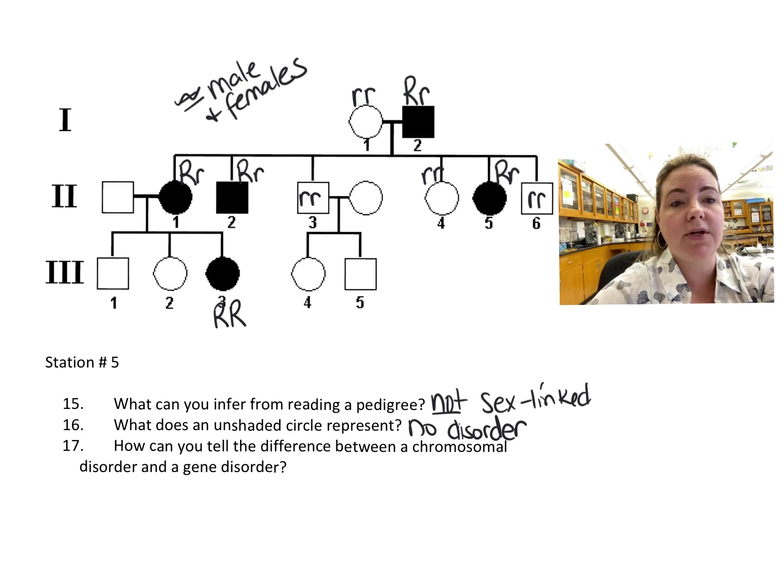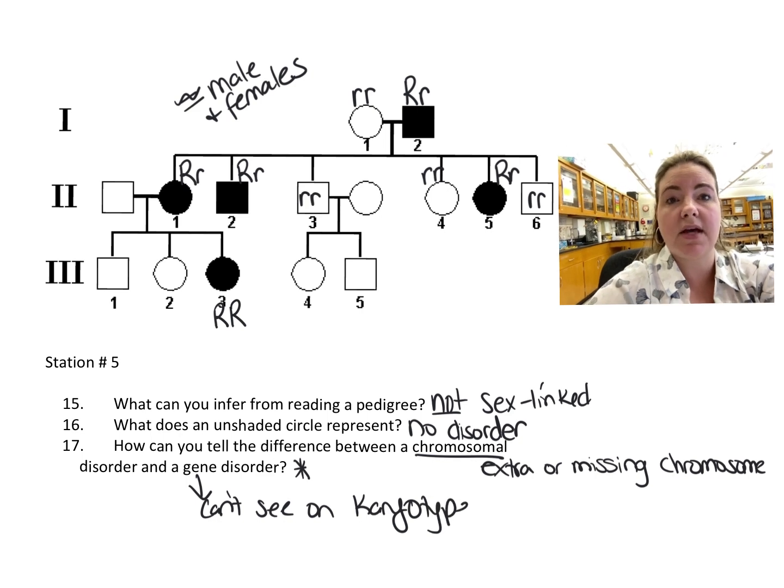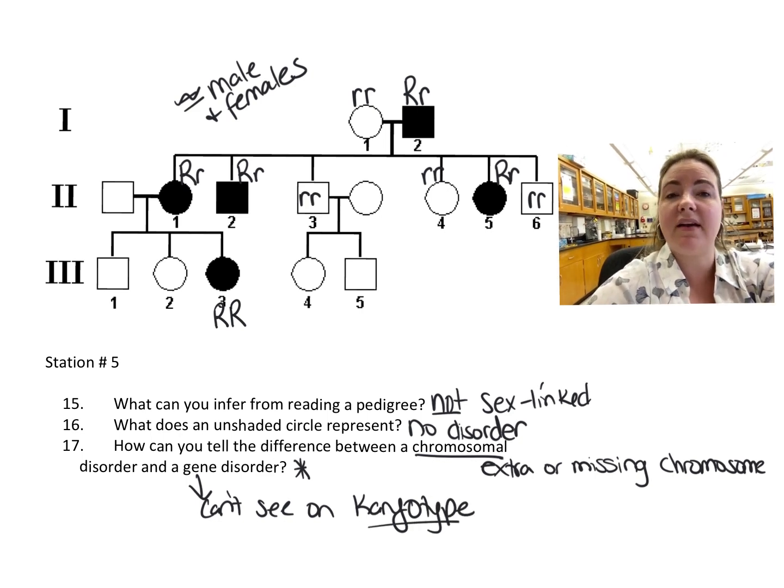Number 17, how can you tell the difference between a chromosomal disorder and a gene disorder? Well, chromosomal disorders usually cause really big problems, an extra chromosome or a missing chromosome. Gene disorders are smaller mistakes, where we actually have to look at individual chromosomes and see where the gene mistake might be. And one of the big differences there is the different types of disorders that we have and what kind of syndromes and symptoms they have.